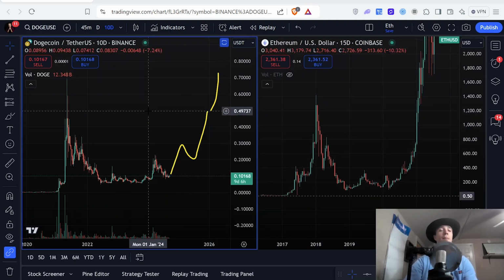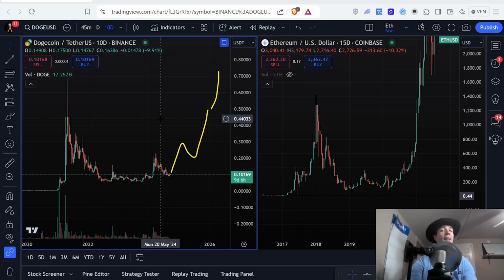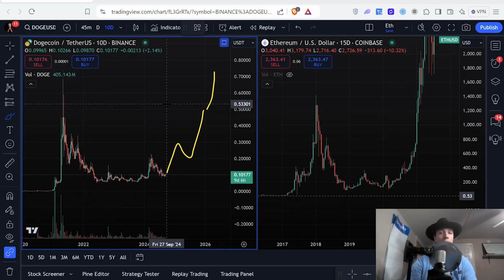So when people tell me, oh, you're crazy for buying Dogecoin down here at 10 cents, I tell them they're crazy for not buying Dogecoin down here at 10 cents. Because really the opportunity is insanely high to make a bunch of profit on Dogecoin. So I really, really like this setup in the bigger time frame. I really like the potential for a lot of upside coming in this market.